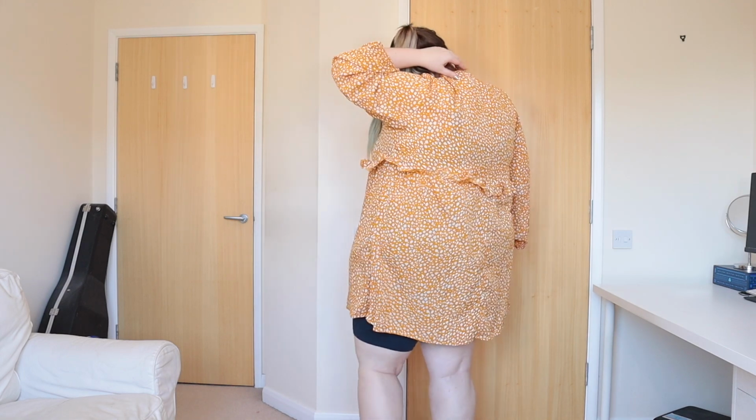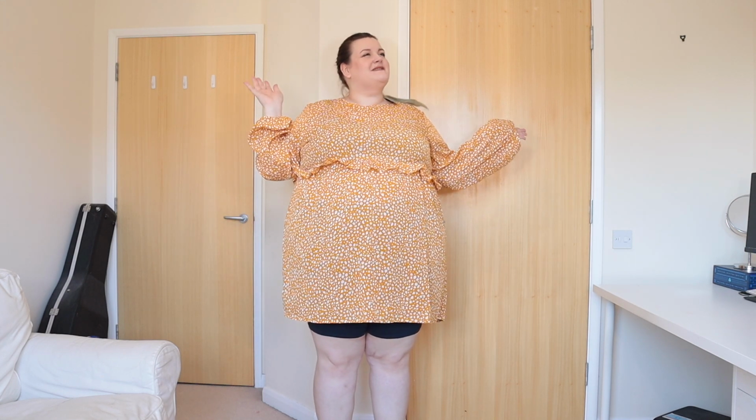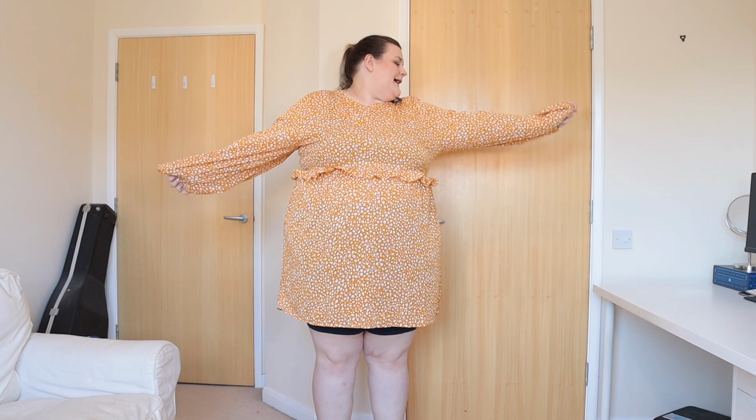We have a little keyhole here with a button. Like, I really like it. It's just not the right fit for me. If it was a bit looser here, I would absolutely love it, because I love these shades and I love anything polka dot, polka splodge, as I say in every video. So yeah, love the dress, just not the fit for me.